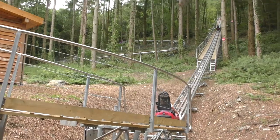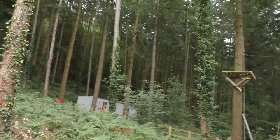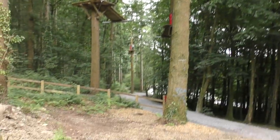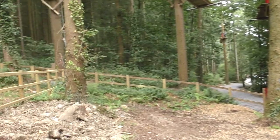But Zip World's quite strange because it's split off into lots of different areas. Not too far away from here, I think about 15 miles down the road, you've got the quarry, and that's got all the big zip wires and everything. You've got Bounce Below. Here you've also got, I think, Zip Safari or something like that, which goes all the way through the trees with all the zip wires. Loads of stuff, and we're out in the wilderness.